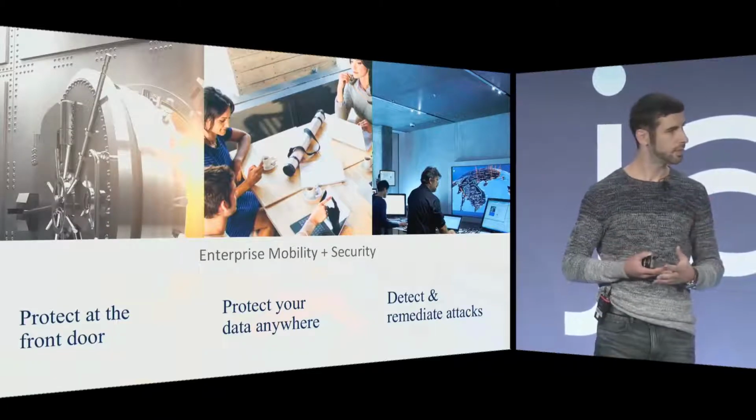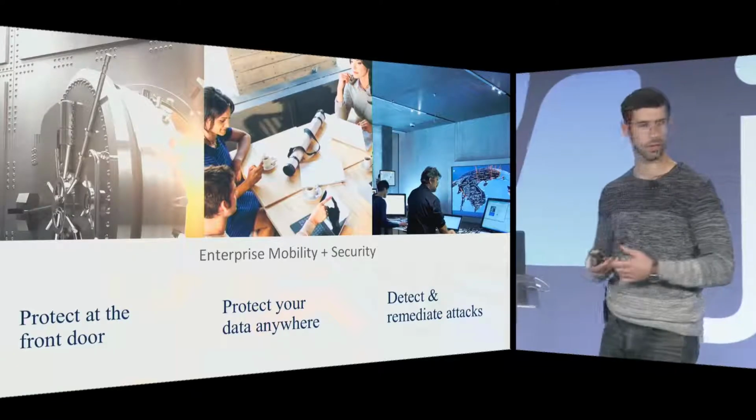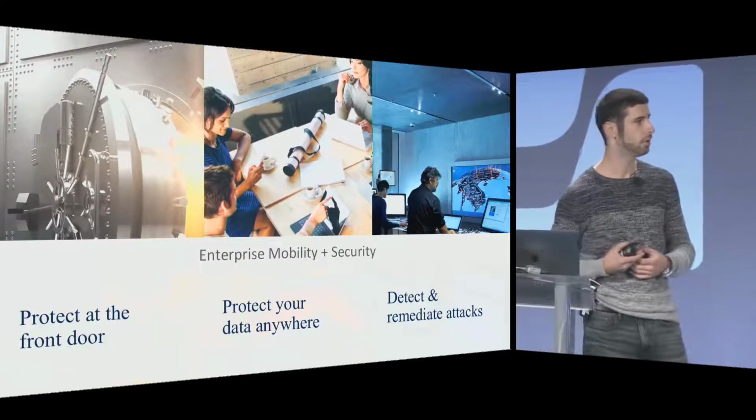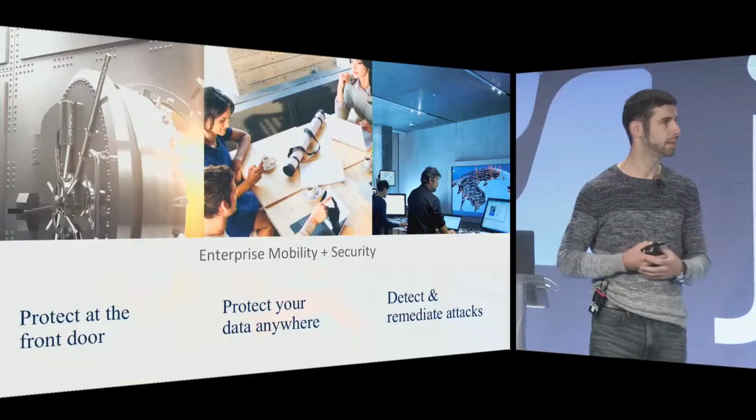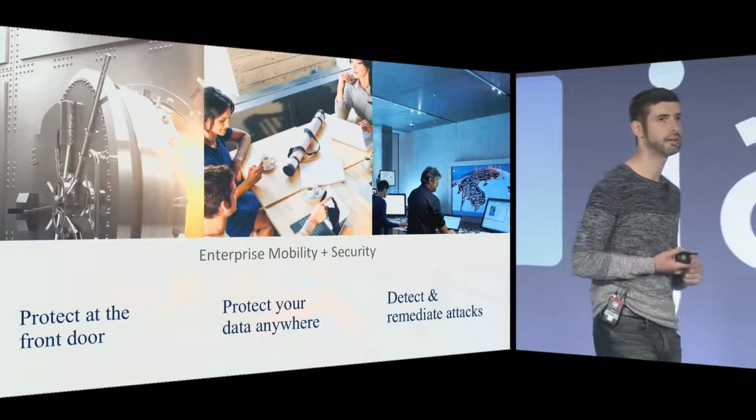You heard about this technology from Brad and Dean over the last 2 days. We call it conditional access. This is where we partner with Jamf as well for your device compliance for Mac. The second use case is being able to protect your data anywhere, right?